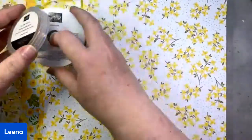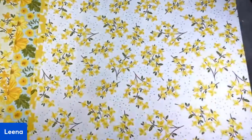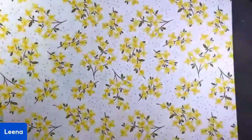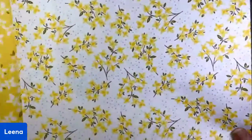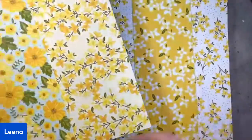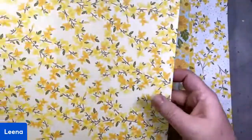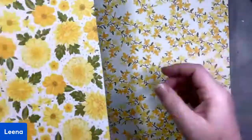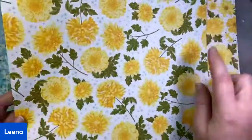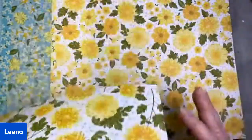And then, of course, we have gorgeous papers. A suite wouldn't be a suite without all the gorgeous paper. So now you're going to see I've got partial sheets of some of these because that's all I had left. But we've got these gorgeous spring flowers. So Forsythia, there's some more Forsythia. We've got some, I don't know, Cosmos, I think those look like. Another Forsythia pattern. We've got some marigolds and some cosmos, and then I think these are all marigolds as well. And then when we flip over, we've got some more neutral patterns.